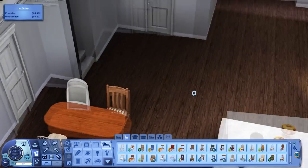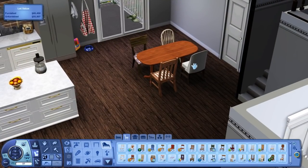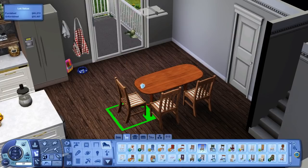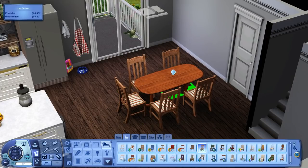I think I'm gonna go with this one though. These I kind of use a little too much. They're one of my favorites though. They're very simple and they just kind of work for everything.